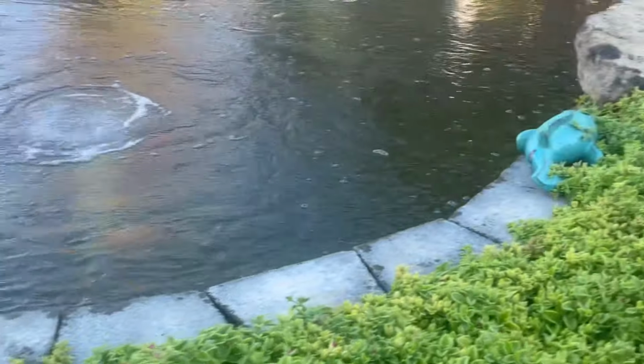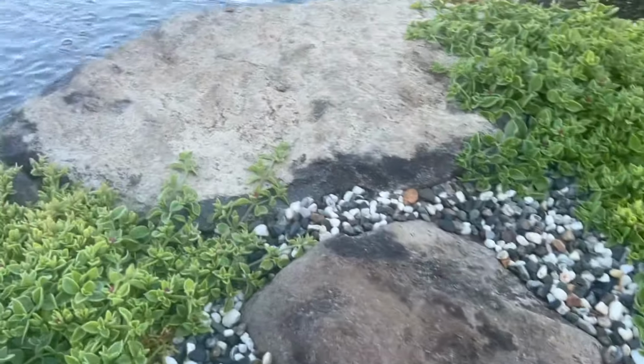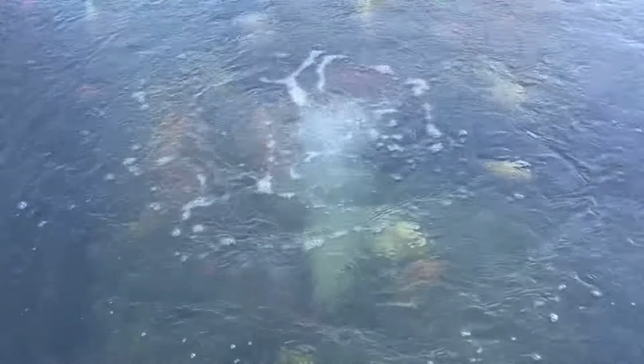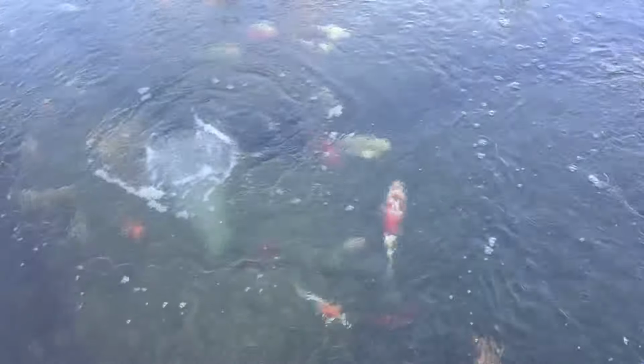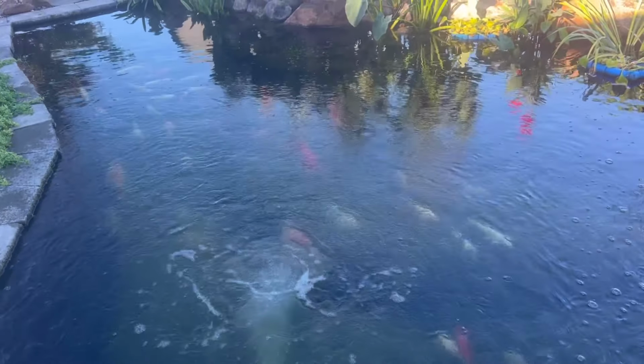I'm going to walk over here to Pride Rock. This is the main rock. It's a nice viewing rock that you can step onto and check out the koi fish from up top here. They'll slowly make their way over here thinking I'm going to feed them or something, but this is just a bird's eye view of the pond. Sunshades are down. And I just wanted to do a quick little update.